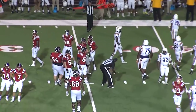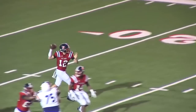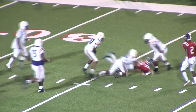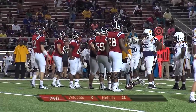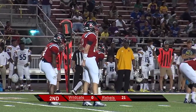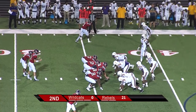So the pump fake, Jim, bought him a little time. Was able to avoid the defender and reach for the first down. Yeah, he was looking for a receiver kind of running a little in route, I think Jerry Day, but he got knocked off of his route by the defender. And by the time he turned and looked at his quarterback, the quarterback had to run it. And just another great play by Common using his legs.